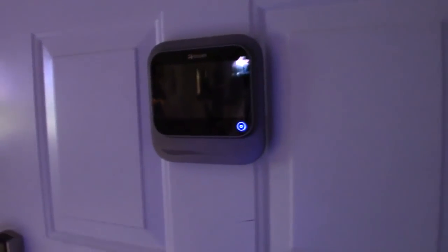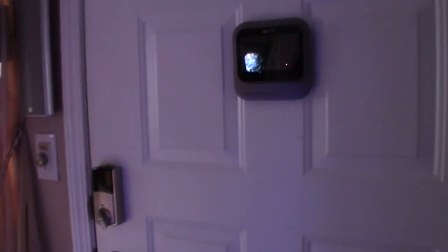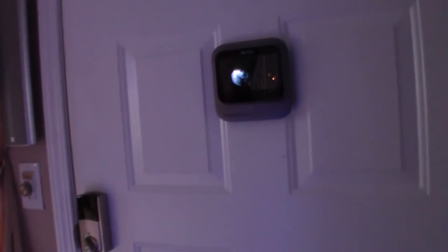So there's the screen on the opposite side of the door. You get a good month of battery life out of this, and it comes with a really long power cord. I happen to have an outlet right down over here. So when I need to charge it, I just pull out the power cord, hook it up, let it charge, and we're good to go.